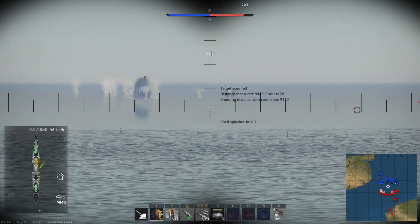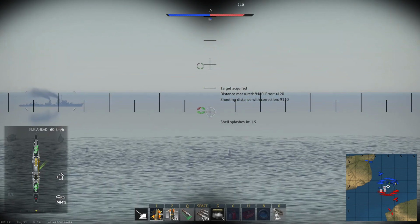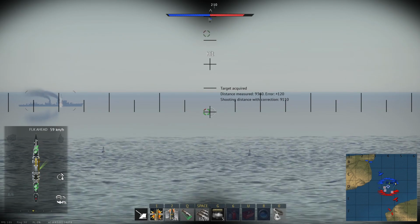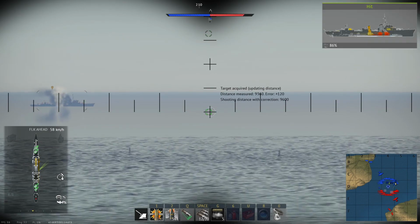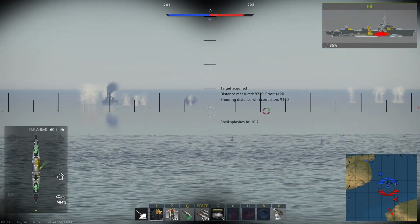I might switch target to this guy, though. He's coming right at me. Just a second. They're looking better. Okay, we actually got a hit. Yeah.